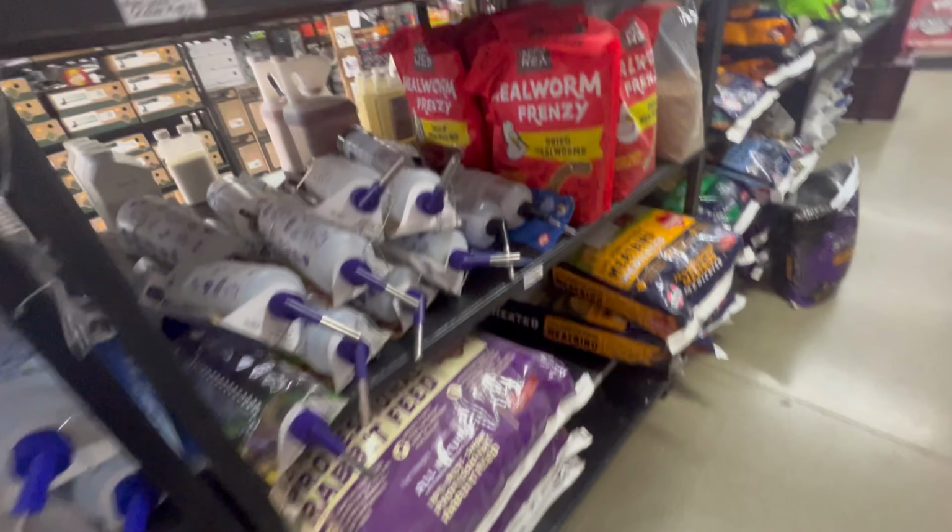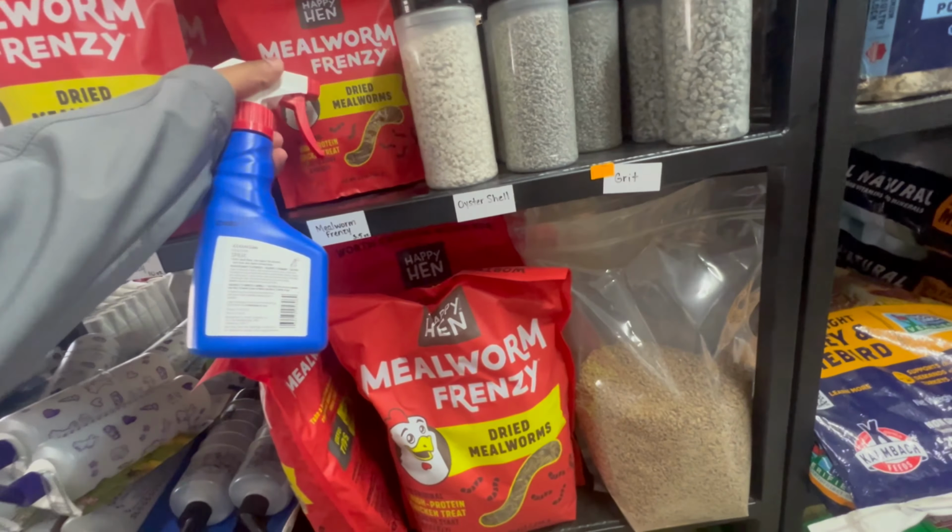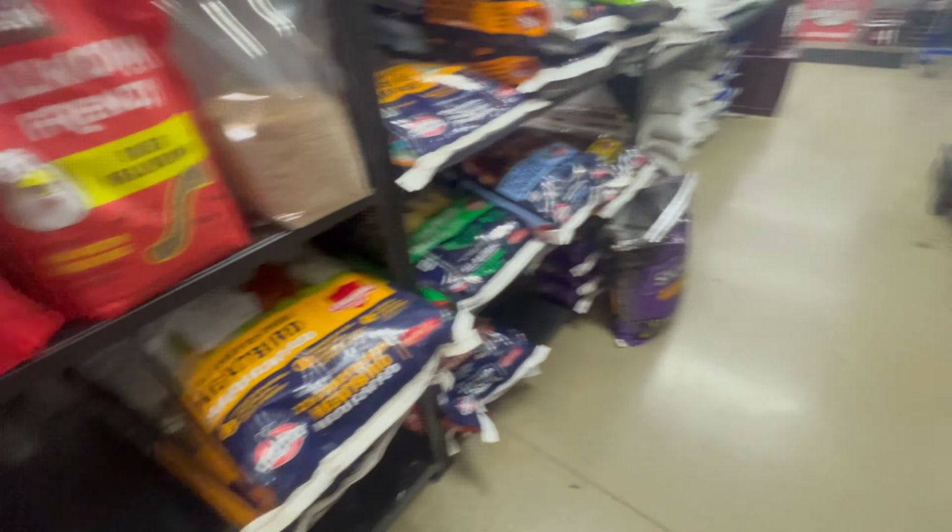All right, guys, we're gonna go in here and check it out. They have all kinds of different stuff. All right, guys, so we're gonna go over here, pick up the Adams flea and tick spray that we need for sure. They have better eggs for rabbits, I didn't know that. Gonna grab us one of these. Gonna grab us a couple of these.